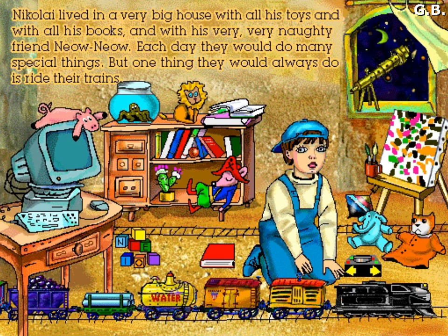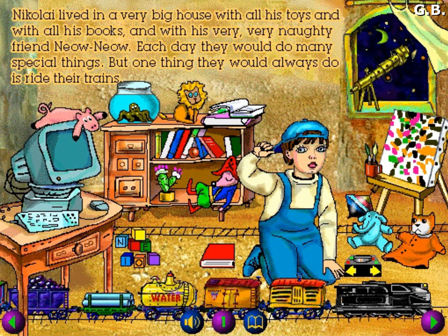And now let's go and play. Nikolai, don't touch my toys. These are all my toys, and this is my house. That's not true, Nina. Yes, it is. Nina, I'll be good and stop this nonsense. Nina, let's go and play.